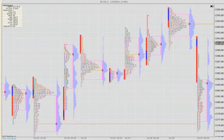Okay, here's a look at the emini S&P for Wednesday, January the 19th, 2011. Well, when we left yesterday, of course, we were still on the bullish side with that preference. This is yesterday's high right here. Of course, these are market profiles. This is today's profile. This one here is the overnight market, and this, of course, is yesterday.